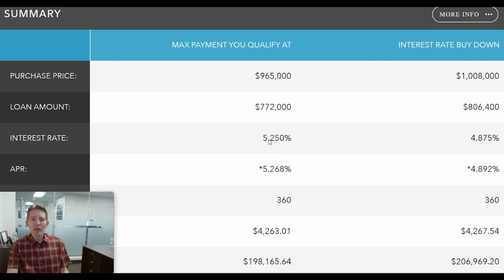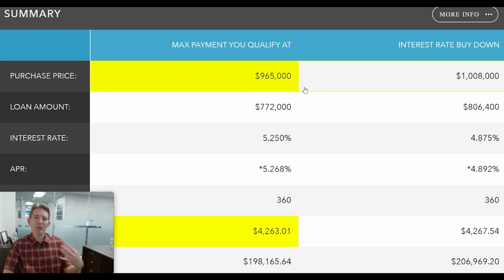Well, let's say you only qualify for a payment of about $4,200 a month. With the increase in interest rates, that would max your purchase price at $965,000. But what if you're not interested in homes at $965,000? You really need to be at that $1 million point in order for the homes to be what you'd be interested in buying. But at $1 million at a 5.25% interest rate, your payment is closer to $4,500 a month, and you just can't qualify at that.